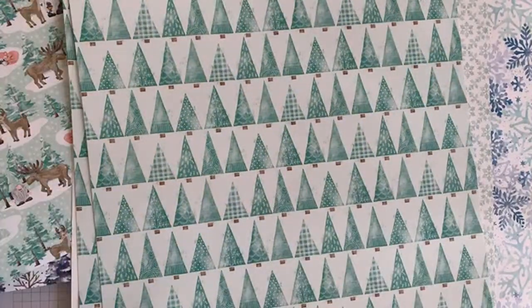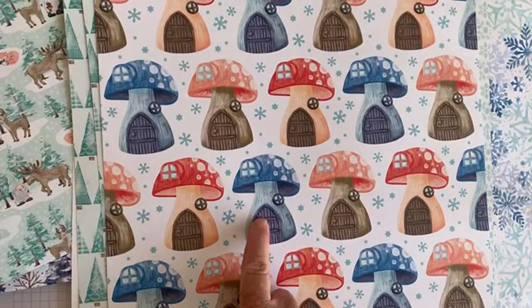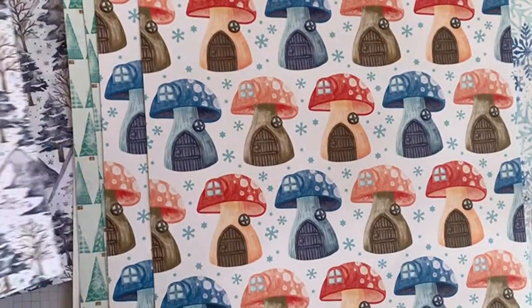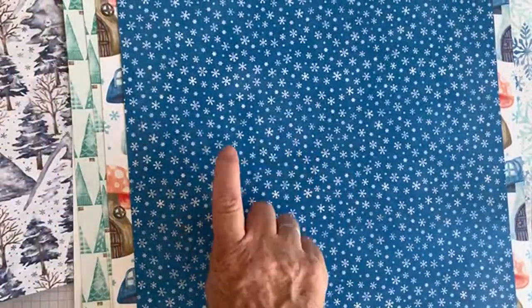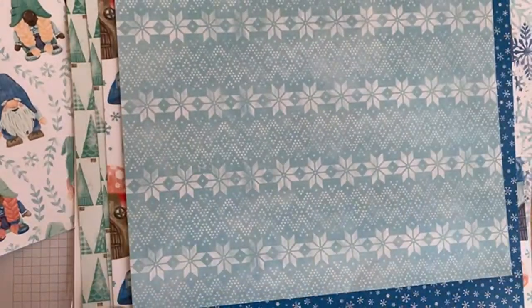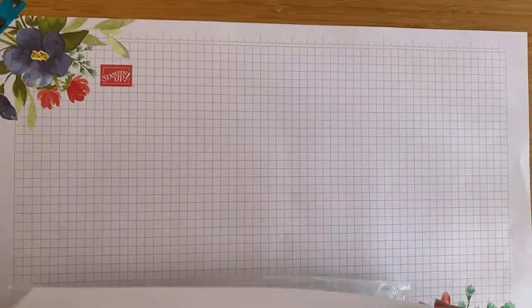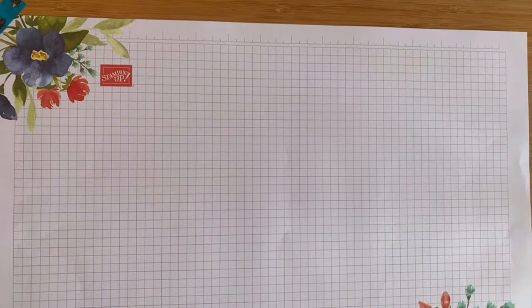So pretty. I think there's all sorts of colours. Oh, there's the large toadstool so you can cut out with a die. Oh, Pacific Point, I think. Maybe Starry Sky. I'll have a look. Oh, look at that. That looks like someone's sweater. Love that. So that's the designer series papers that go in this suite. Absolutely love them. I'm going to be using those. I think there may be a glass with that one. Not using them today. Oh, I'm just going to tell you the colours because that would be useful.